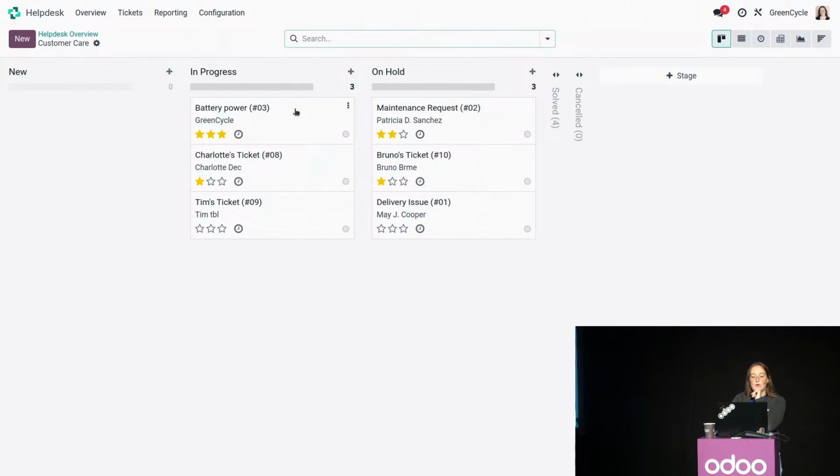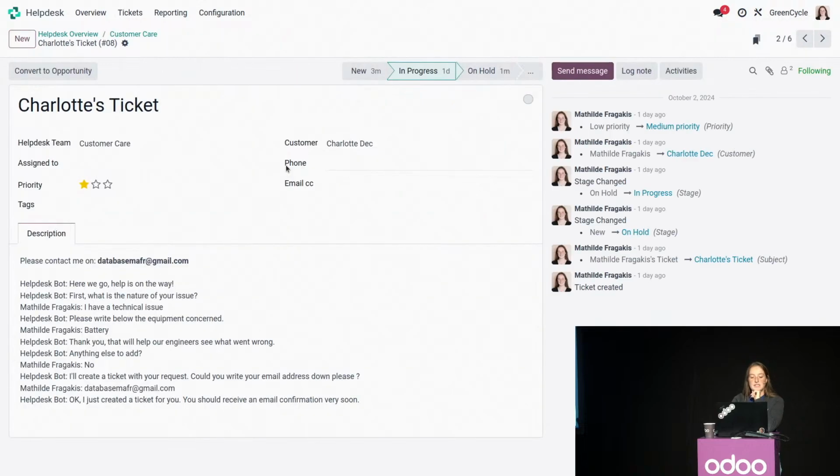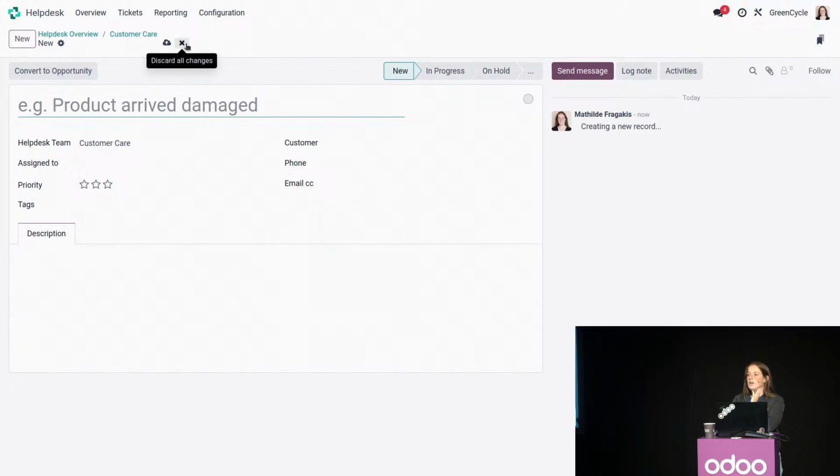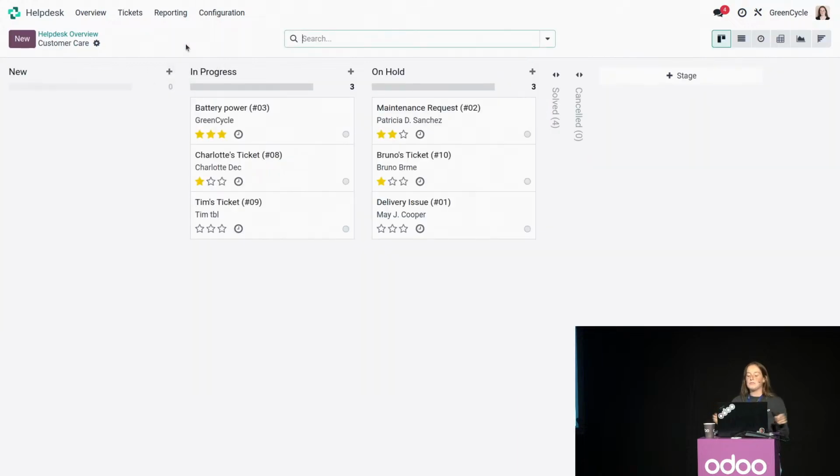For example, I can open this one for Charlotte's ticket. Well, she filled in the message online to explain her problem. I was able to put a priority, etc. Well, it's great. How it works for Helpdesk tickets: someone could call me and I could create a new ticket here, or we want them to be independent, be able to do it from home, so we're going to check out how it can work from the website.